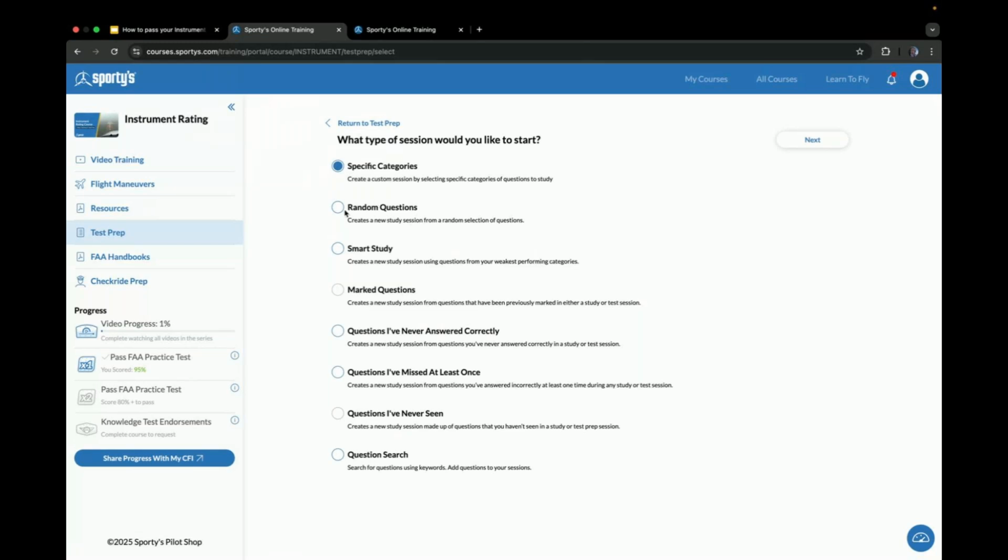But you can also see you can do random questions. So as you progress through your training, maybe you have 10 minutes, 15 minutes, you just want to take 10 or 15 questions. You can do that through the random question mode.